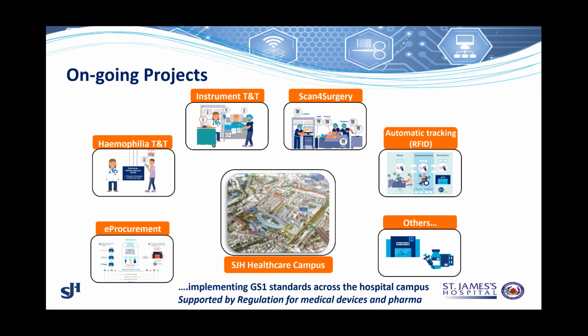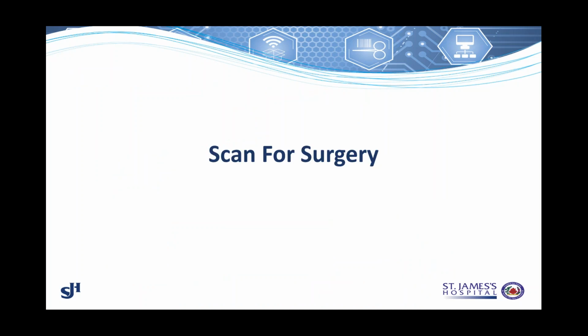We've got a lot of projects there that we've had going for a long time, and we're really trying to make it a healthcare campus that is based on GS1 standards of automation and making sure we achieve that. I'll now pass you over to John to go through the Scan for Surgery.